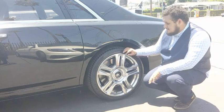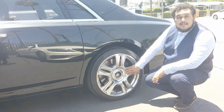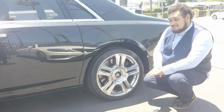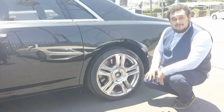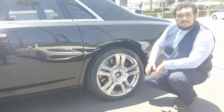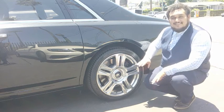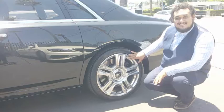Alright, so on the Rolls-Royce, the emblem always stays centered and facing upward. So when the car is running, the wheels are spinning, the emblem always stays in place. So there's no denying what car this is.